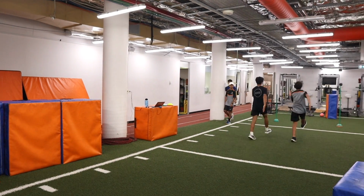When I'm working with a junior athlete, I'm interested in 3 things. Number 1 is their growth patterns. Number 2 is how well they're moving. And number 3 is their emotional maturity, which will ultimately dictate how much I'm able to provide them.